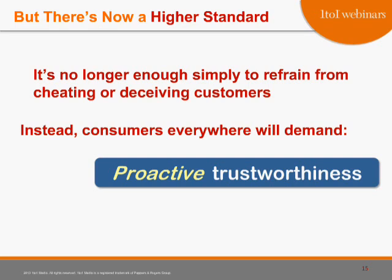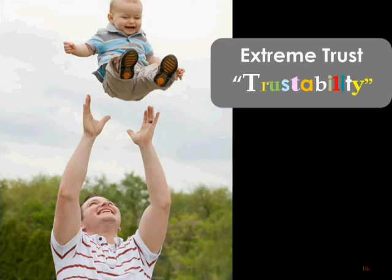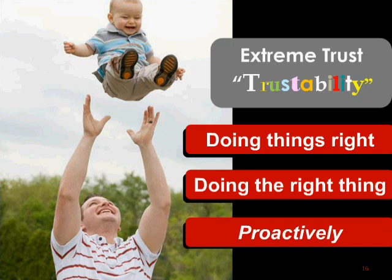And this proactive trustworthiness is an important enough quality that Martha Rogers and I call it trustability. When we use the term trustability, what we're talking about is being proactively trustworthy with your customers. So if you go back to that original definition of trust, extreme trust or trustability is doing things right, doing the right thing, proactively.